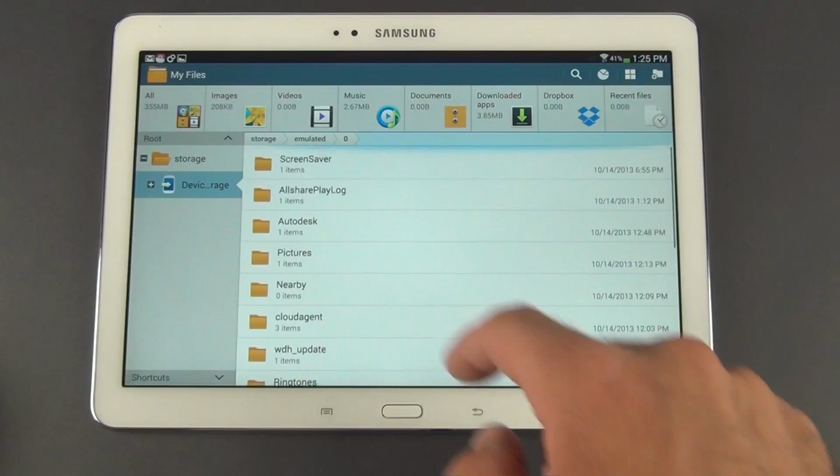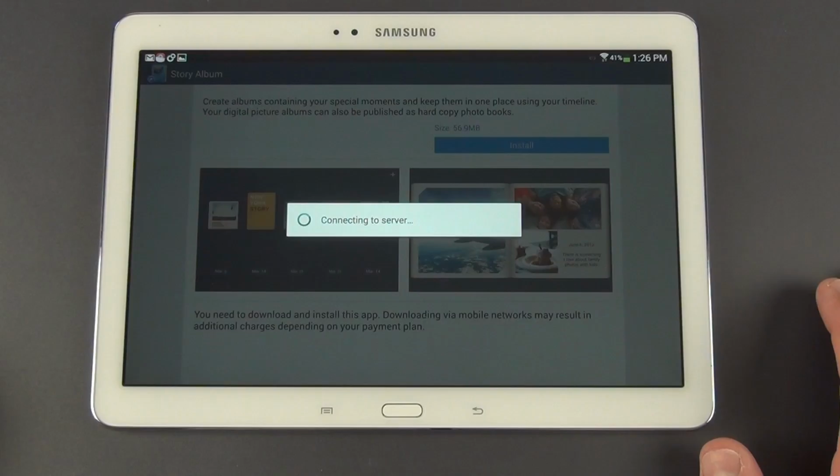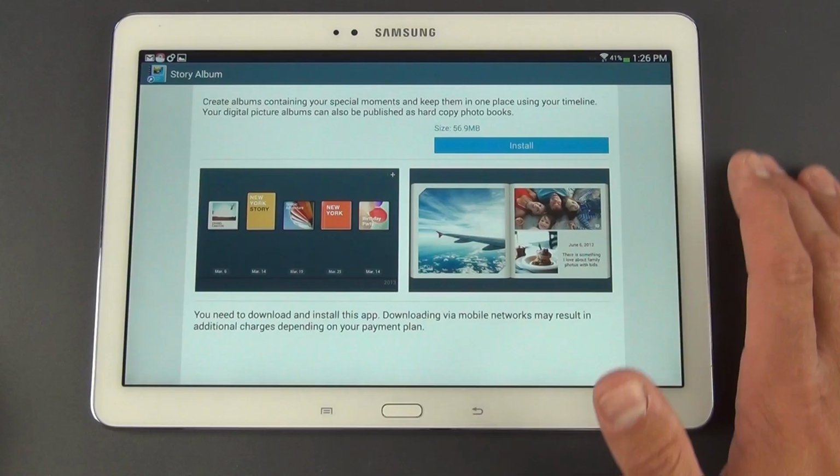Now we also have S Translator and the Story Album app, and many of these files you'll find have to be downloaded. They're not pre-installed. That saves some space, and of course it depends on whether you want them installed or not. So they give you that option, they don't automatically install it for you.